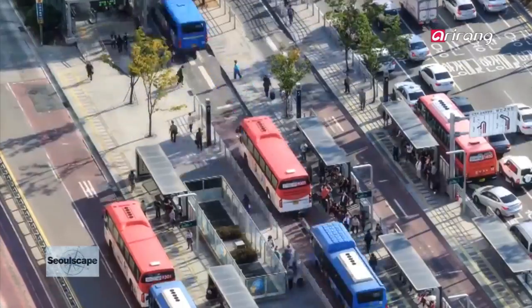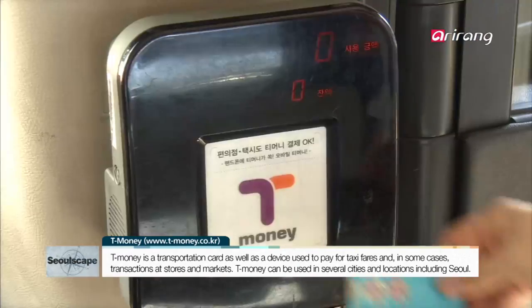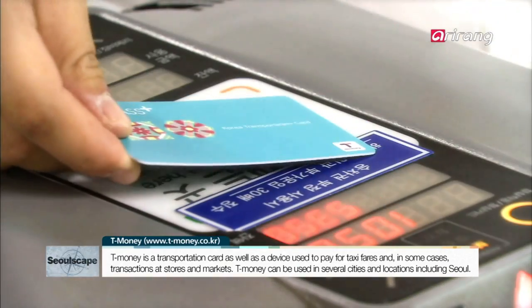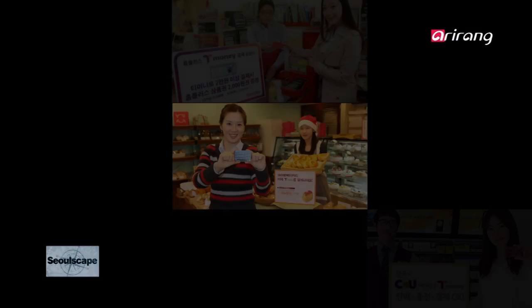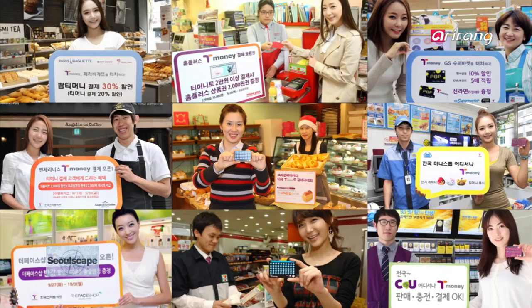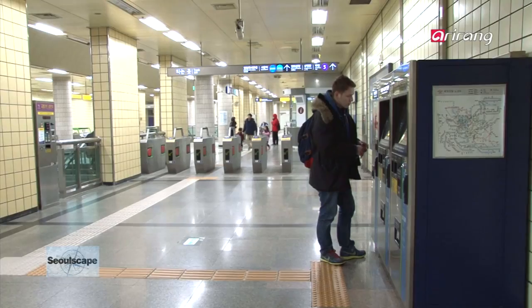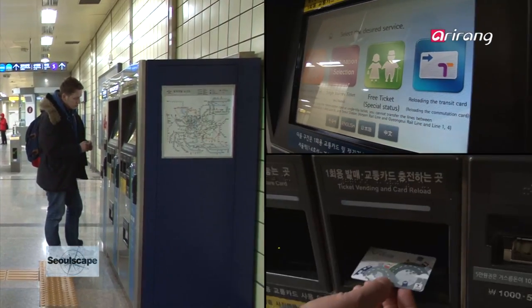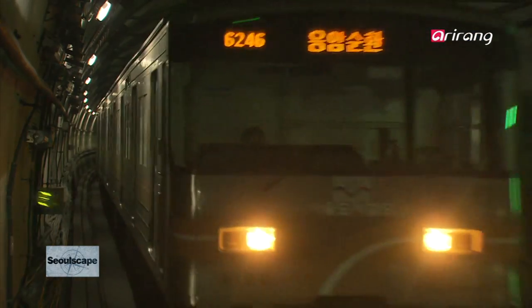The T-Money service was first introduced in 2004 as part of an overhaul of the public transportation system here in Seoul and its surrounding areas. It's been in use since then, with additional services expanding to cover various commercial payments. Now T-Money can be used to make payments at traditional markets as well. Before heading to the traditional market, we charged our T-Money card with the amount needed in preparation.